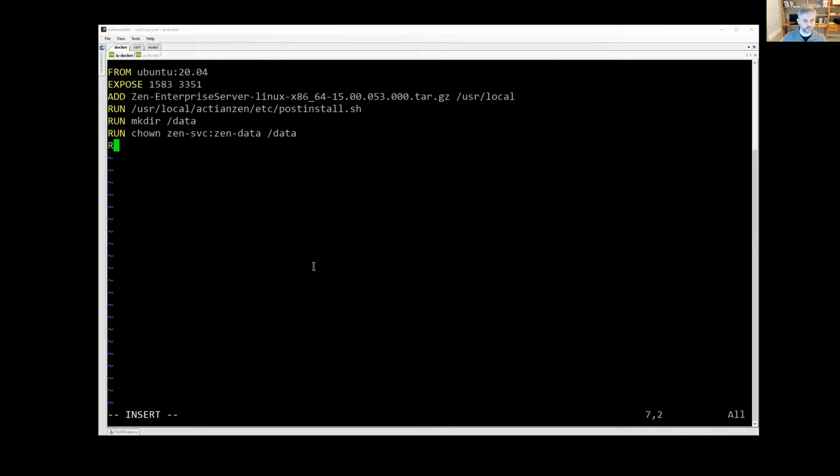And we also want to make sure that the appropriate permissions are set with a chmod on data. And we can tell Docker that this should be mounted as a volume. And there we go. So a mount will be created for it.